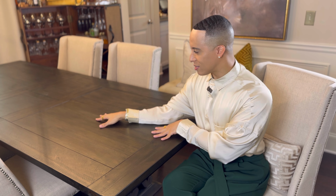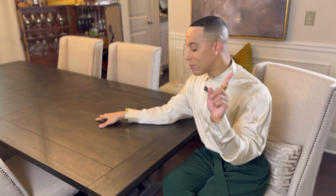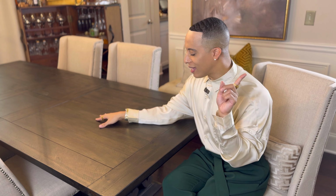Now, I talked to you guys about that in my entryway. I told you that I wanted to do something with candle holders. And so that's what we're going to be doing today. We're going to figure out a plan and a way of how I incorporate candles for dinner. But before we do so, let me show you what this space looked like just last year.